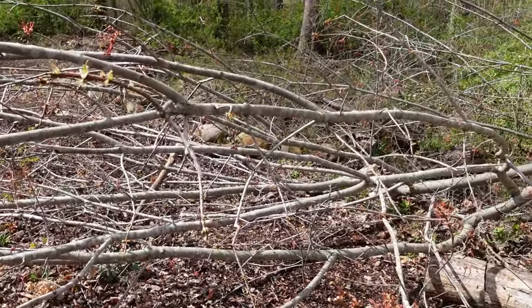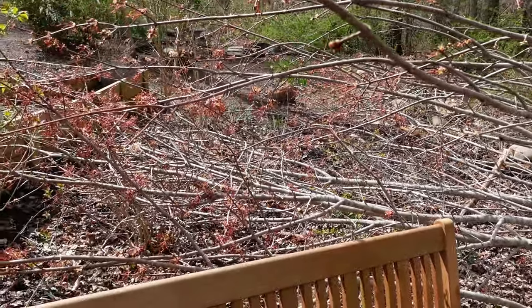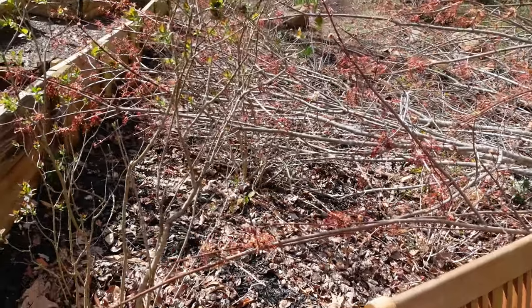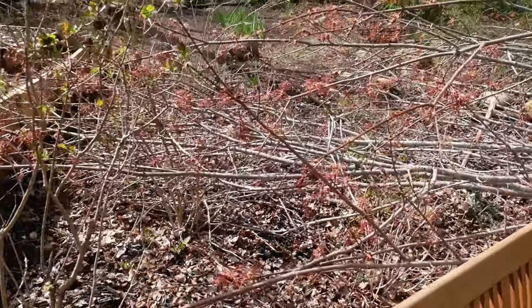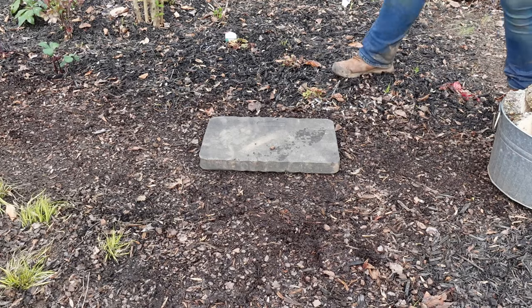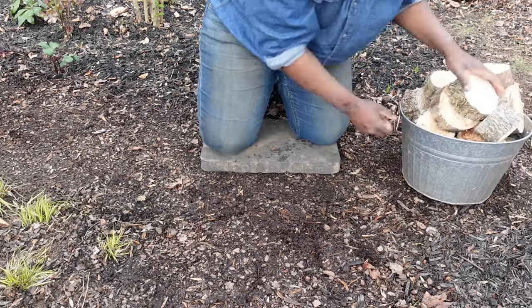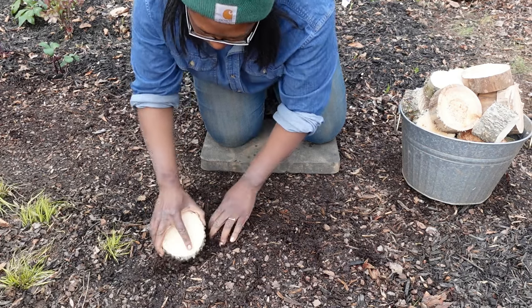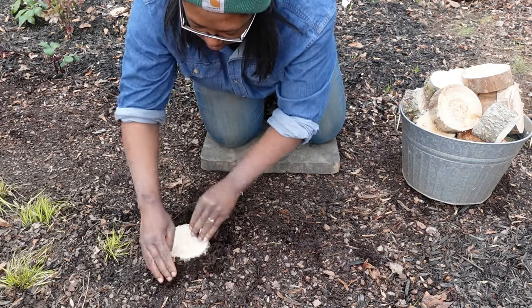But back to the project at hand. And maybe I will work on cutting this off of this flower bed, because this, and I haven't got a chance to clean this out either, but I am super happy that it missed this bench. So let's finish this pathway real quick. So the idea behind the pathway, I'm just gonna bury these little logs into the mulch like that.